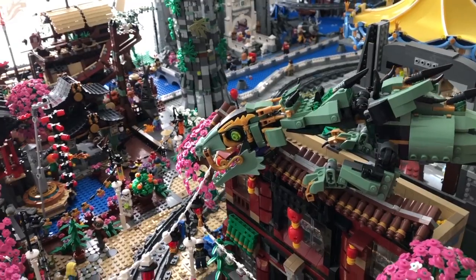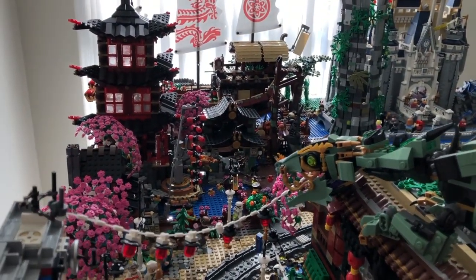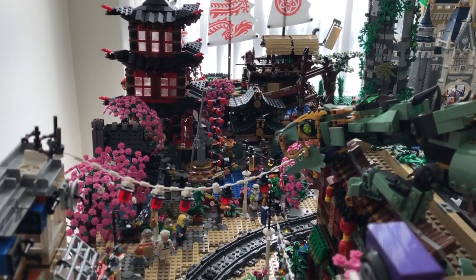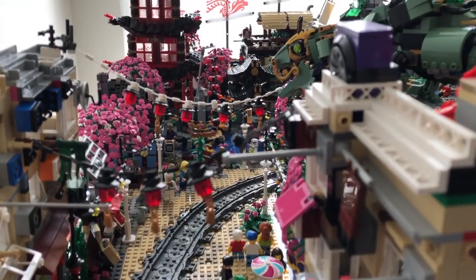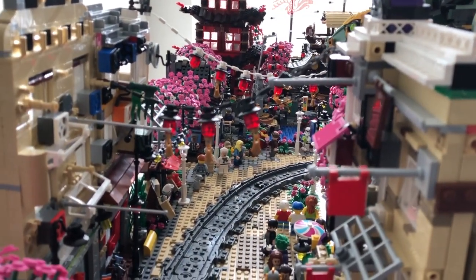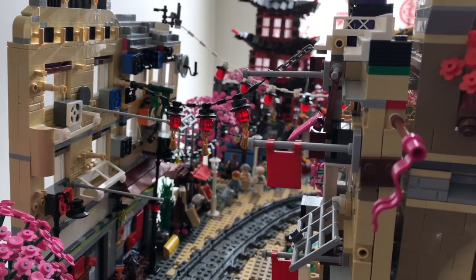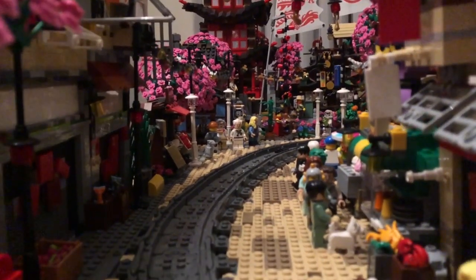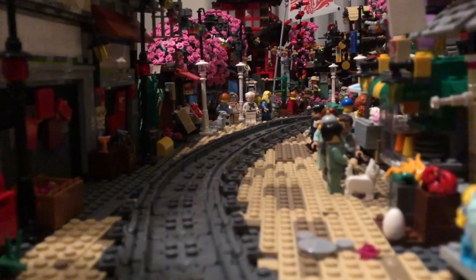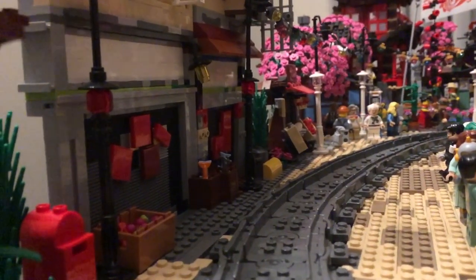Coming across in this aerial view, you can see the entirety of the Ninjago City area, with the Temple of Ejitsu and Destiny's Bounty in the background. Hanging across the street and the train tracks are some Chinese lanterns that really tie the theme and area together. Across the street are another pair of Asian-inspired shophouse apartment buildings that have different parts that I've used for the greebling on the facade to represent poles, shades, air conditioning compressors, antennas, and satellite dishes.